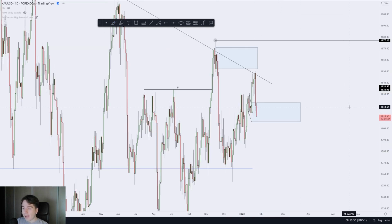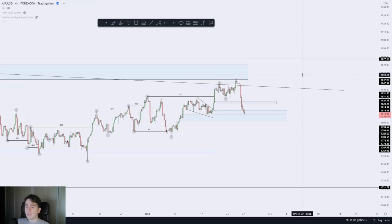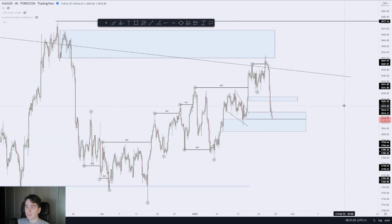You could start buying, but I prefer to trade it in alignment with the 4 hour and the daily trend, and if you were buying from here, you would only be trading in alignment with the daily trend, not with the 4 hour. So I'll just be sitting on my hands gold wise. So yeah, that's all for today. My main focus for today is going to be on yen pairs and euro pairs.